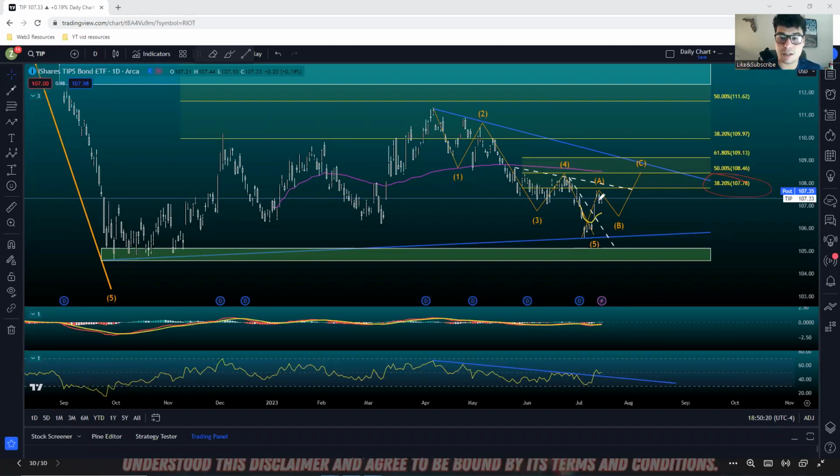107.78 definitely seems possible in the short term. Given that it's looking like we're getting an ABC structure up here, that could potentially take us all the way up to 108.46 or potentially even 109.13. We'd have to break this trend line here for us to get up to that 109.13.